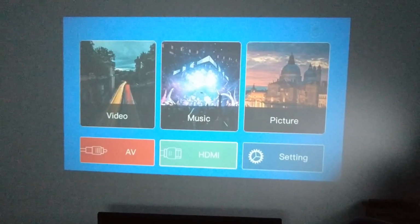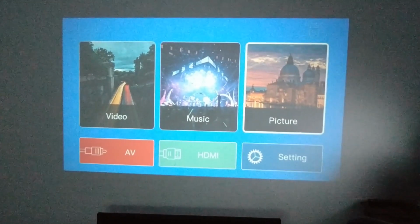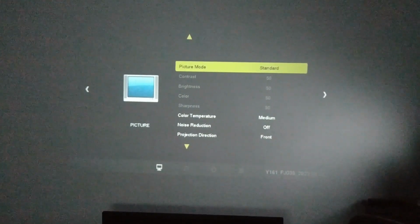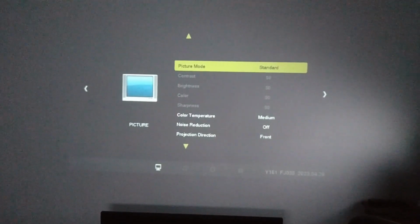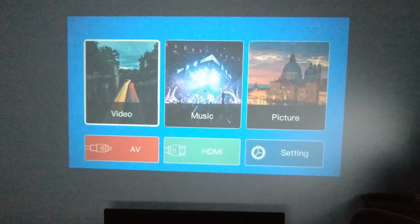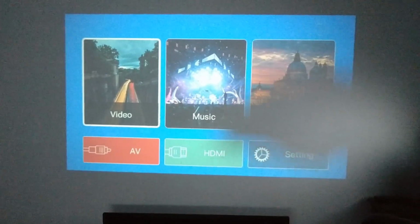This was a problem I had the other day. I was like, how do I get into this? So obviously this is the settings. You can change the picture mode and the color temperature and all that sort of stuff. That's all fine, I don't have any problems with that. Obviously, you can choose whatever you want for your own preferences. What's going on here? I wanted to show you. Come on.